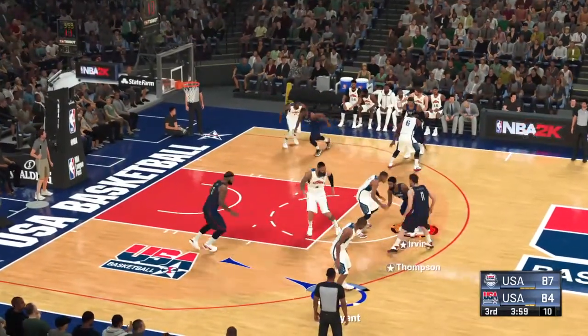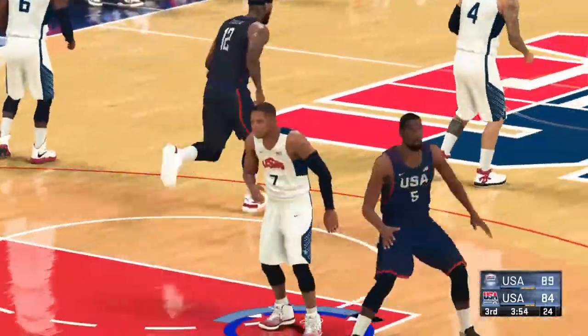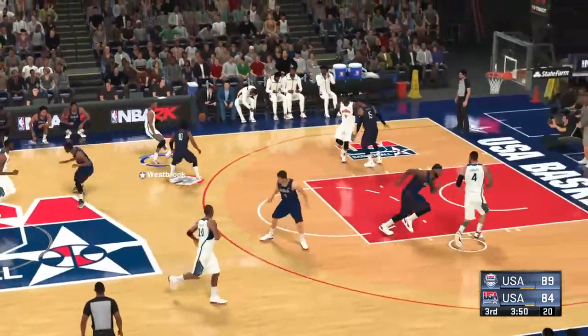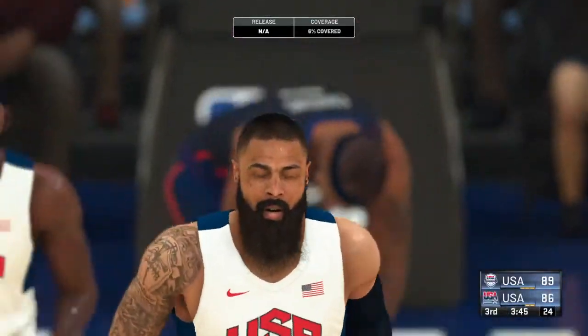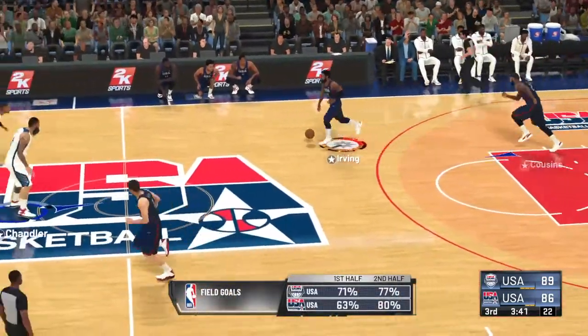Thompson dishes to Irving. Lobbed up there for KD. An emphatic alley-oop jam. And Durant gives you such a huge target on alley-oops. I mean, he can go up and grab anything as long as it's in the general direction of the rim. Yep, it goes, and the USA lead is cut to just 3 points on the basket from Chandler.